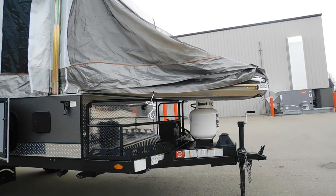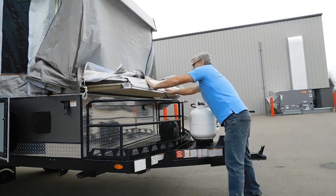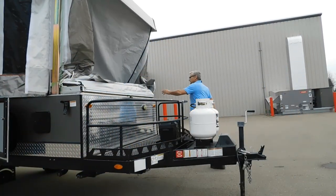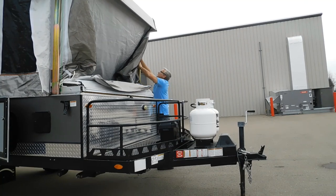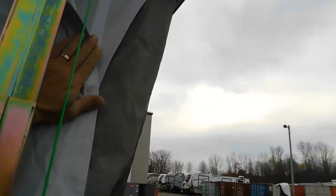So we removed our bottom braces, untucked our corners, and we're just gonna push this slide in. Now we're gonna go around. Tuck in as much canvas as you can. Remove these corner bracings. What you want to do is take this flap and tuck it back behind the corners so everything will come in better. Do that all the way around.